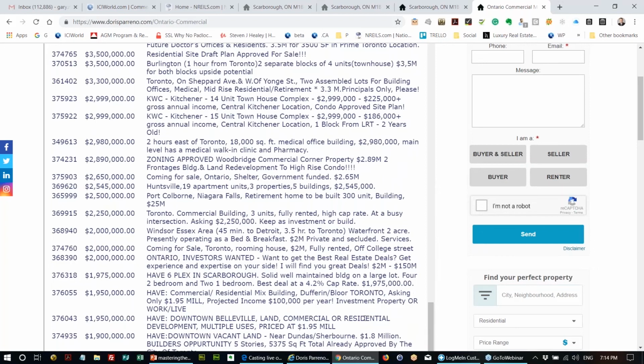Sorry, one question. Yes, sir. Might these be listed on MLS as well? Okay, in the case of commercial real estate, 75% of the listings here are not on real estate boards. On these ones here for apartments, close to 90% are not on real estate boards. The same thing is true with shopping centers.